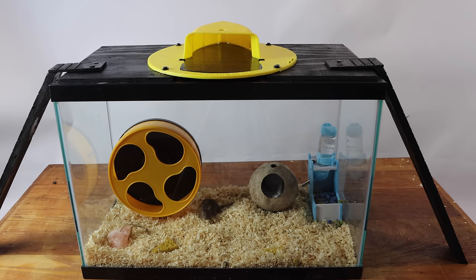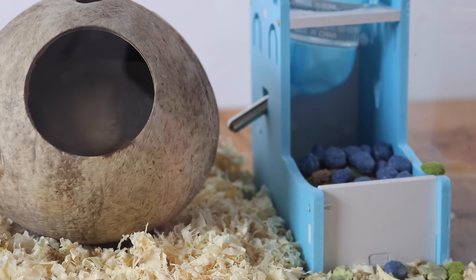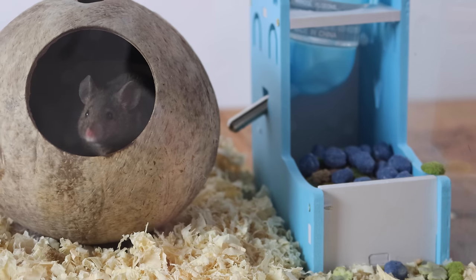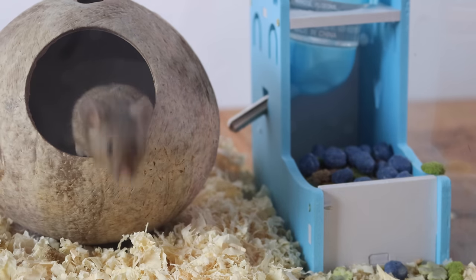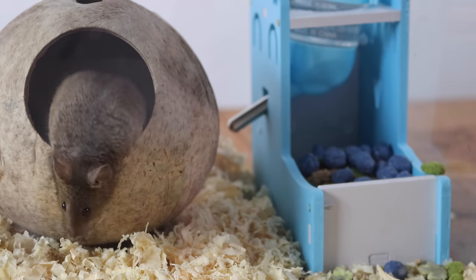A nice soft landing, and now it can explore. My pet mouse really likes hiding in the coconut shell. It also likes eating the gourmet food. I can't wait to see what the wild mice do. Let's go set up the motion cameras and see how many mice we catch with the world's most humane mouse trap.